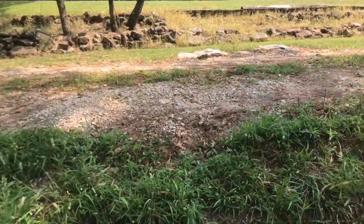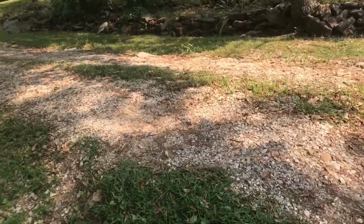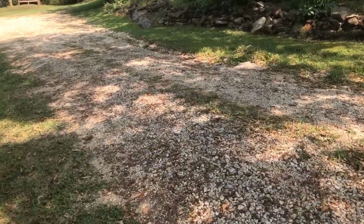Let's take another look at it from this side. To me, it don't look as bad on this camera as it is in real life, but it is what it is.